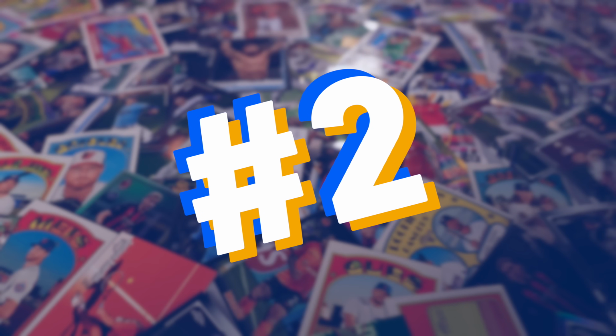Number 2, find lots of deals. If you look around, you can find sellers who are selling lots of cards or collections of cards, where the individual cards in that collection are worth more than the total price that they are trying to sell the lot for. This can happen for a bunch of different reasons. Sometimes people just want to get rid of a collection and get quick cash, and they're not worried about the individual price of cards. Sometimes that can lead to a really good deal for you.